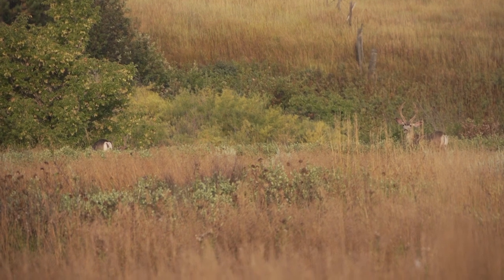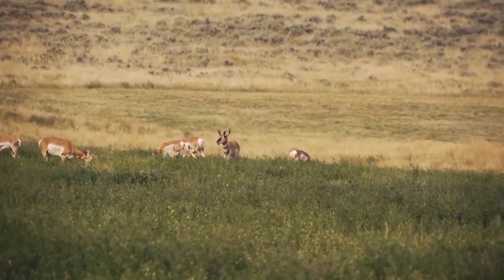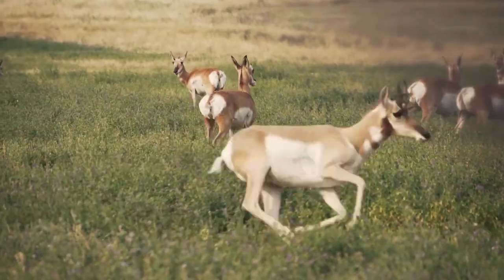Hey everybody, day one of deer camp. We had a little bit of action this morning, but it was pretty slow on the whitetails. So late morning, I have an antelope doe tag in my pocket. Look what happened. We're sitting out here, middle of the day, late morning, and there's antelope everywhere.